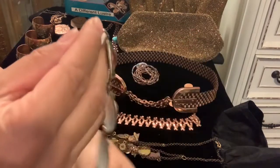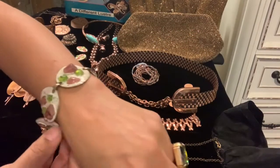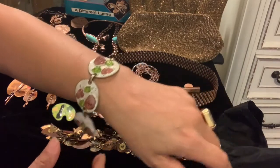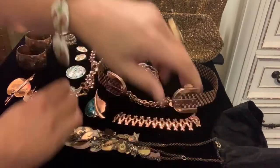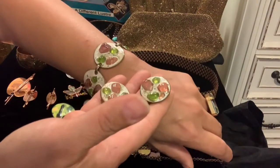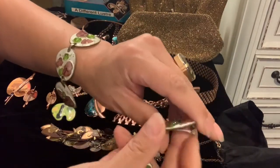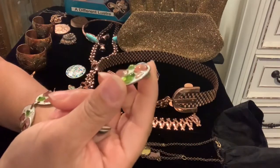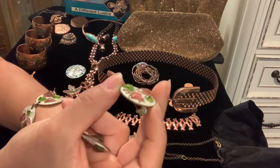The nice thing about this piece is that because it has the enameling in the background, it won't tarnish or turn on your wrist when you wear it, but it'll give you the properties of copper in a very stylish way. This happens to come with the matching earrings. Again, this was very popular in the 60s. You can see how the molten glass is raised.